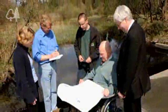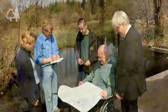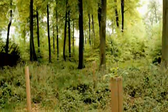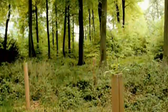By restoring the planet's forest cover through planting new forests and re-establishing those we have lost. We know how to do this and are sharing our knowledge through the Global Partnership on Forest Landscape Restoration to help make a difference at global level.